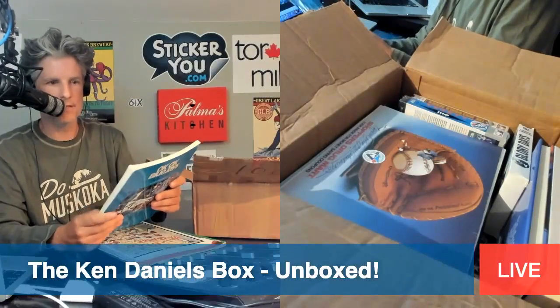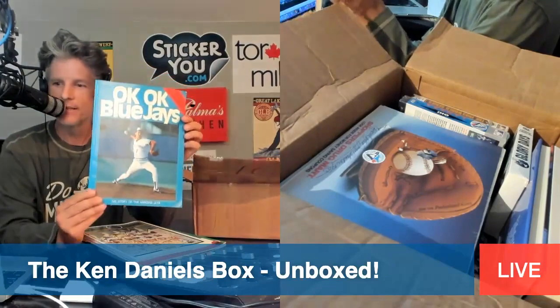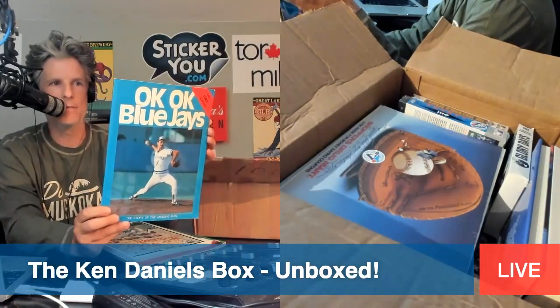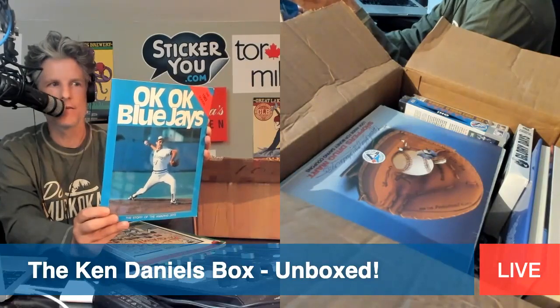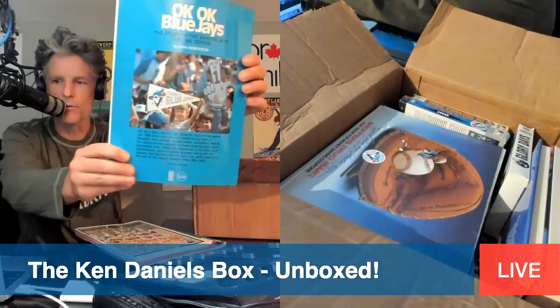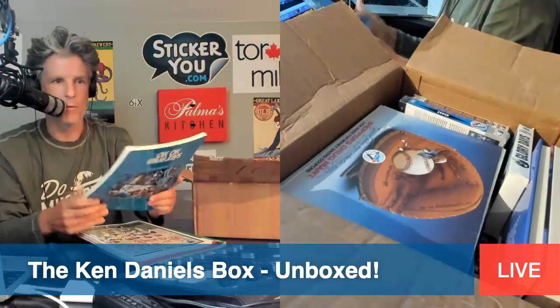Okay, Blue Jays. This is from the 1983 season. Dave Stieb is on the cover. The story of the amazing Jays, the 1983 season. And I think that's a young Mike holding up a Blue Jay pennant on the back of this thing. I'm not sure. But wow.